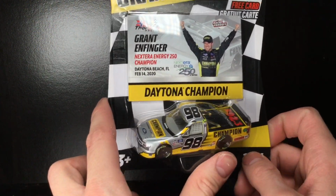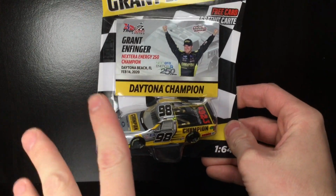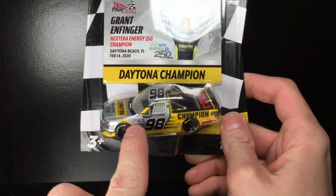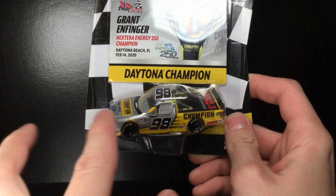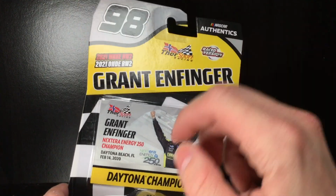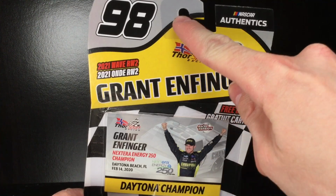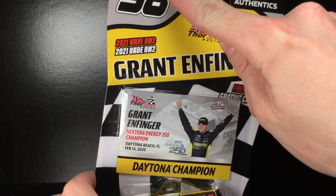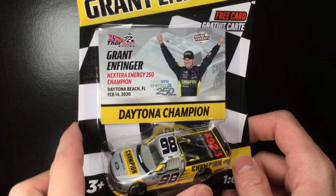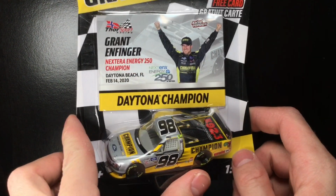This is an unbelievably beautiful truck right here, and I cannot wait to get it out of the box. What's so cool about this is it's very reminiscent of the Chase Elliott paint scheme. You see how the area behind the 98 has this curvature? Very similar to how the hood and the back end of Chase Elliott's car have that curvature. What's so interesting is that the generic card back design is very reminiscent of the diecast and truck itself. So, without further ado, let's go ahead and get this exclusive Grant Enfinger Ford F-150 right out of the box.